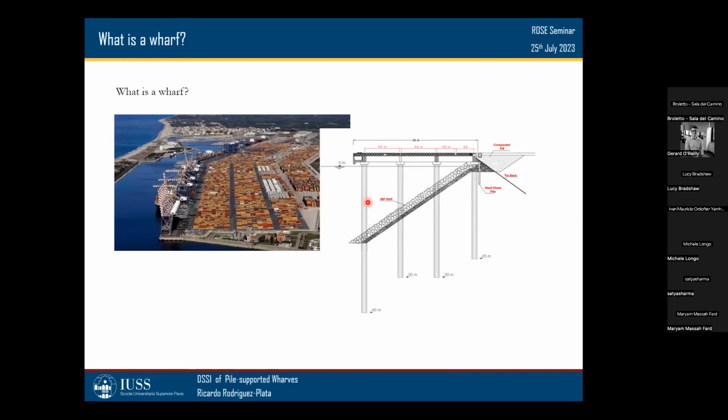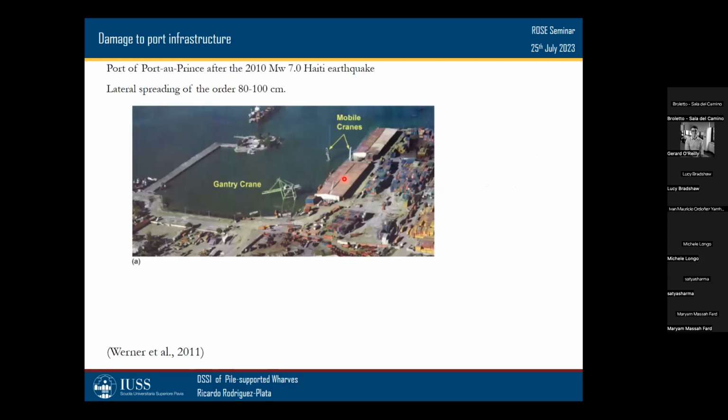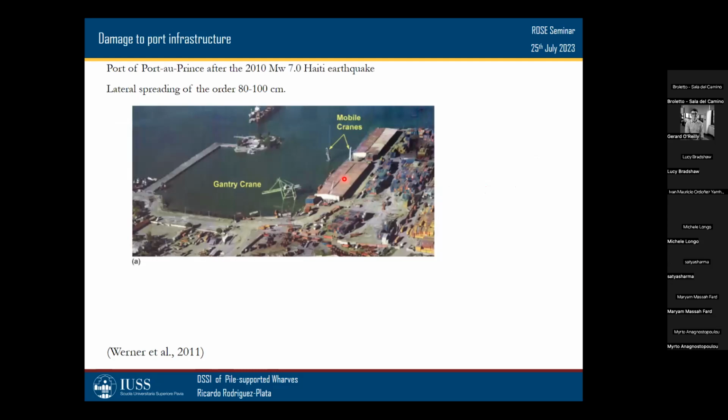This cross section of the wharf that we're working with is a large diameter pipe supported wharf, 1.5 meters of diameter. And to continue talking about the motivation of the study, wharves and seaport infrastructures have been badly hit in recent years during strong ground motion events.